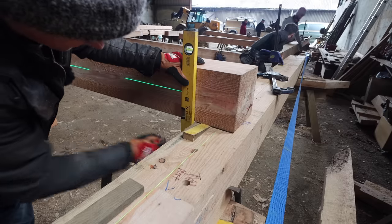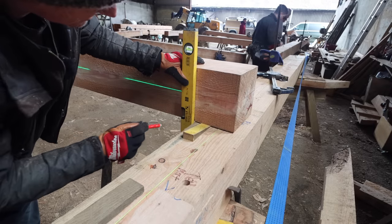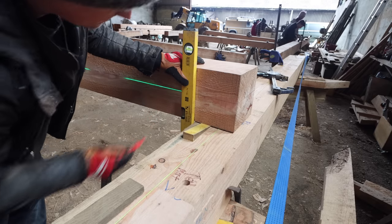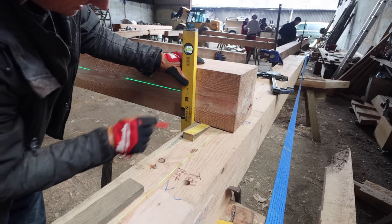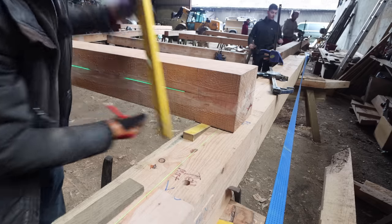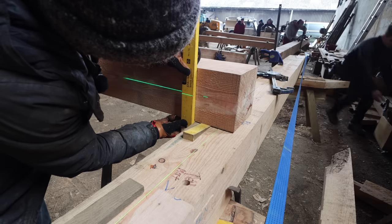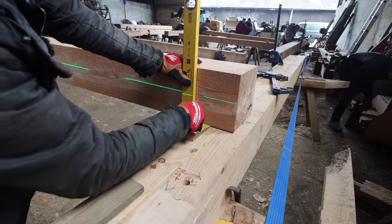So yeah, I've got this tiny little gap down here. So that edge is marked up against the level, and then this mark is whatever that gap is just there, which is about a millimeter and a half. So now as that timber comes down, it will match that face. Yeah, that makes sense now. So now it's just a case of joining those two lines up, which I can do with that. So join those two lines up there.